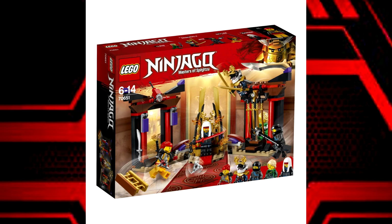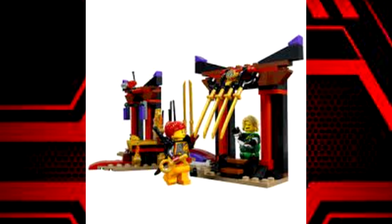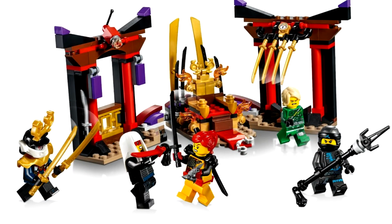What a wonderful set the next one is, a big surprise. 70651 Throne Room Showdown. Once again, 5 minifigs for $19.99 USD and $29.99 Australian. But this time the build is very good and the minifigs are insane. All main characters. Can't believe we get sets like this with that great a value.